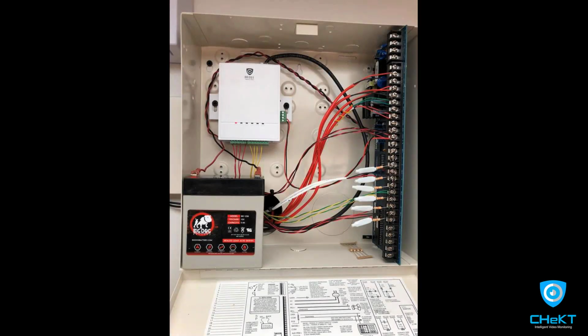So if you just wanted to see an image or a picture of the bridge installed in an alarm panel can, this just gives you a kind of a scope of the size that the bridge, space that it takes up within an alarm panel can. In this illustration, the bridge itself is powered by the alarm panel, and the zones are wired in.